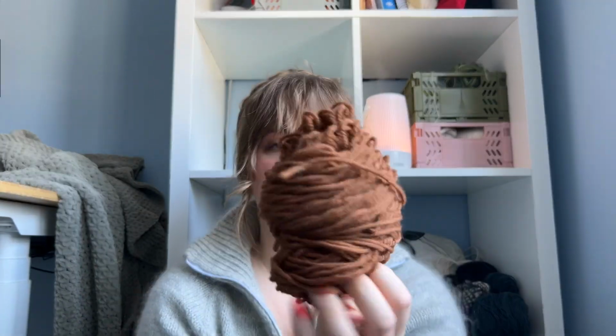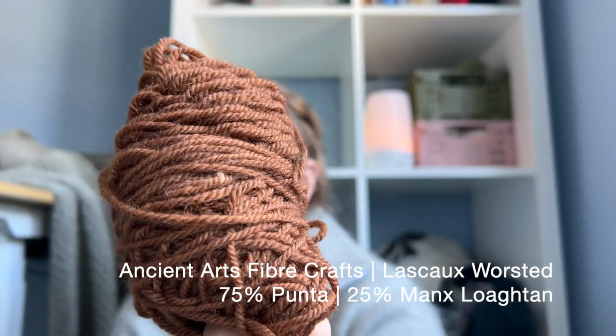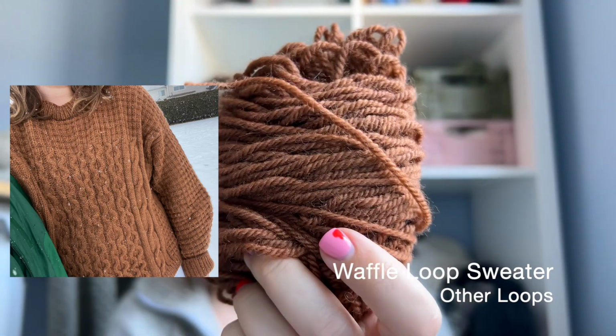Next, we have some Lascaux worsted from Ancient Arts Yarns. This is the color Cinnamon, I believe. And I used this to knit my Waffle Loop sweater by Other Loops. So this was last winter, I believe. And I almost love that sweater. There are a couple of things that I need to redo with that one. Maybe I'll do a series of fixing my knits. The collar is just too chunky, and the ribbing on the bottom bells out kind of in the front, so I don't like the way that it sits on me. So redo the collar, redo the ribbing at the bottom, and that would really be a winner.